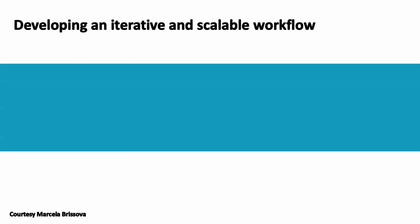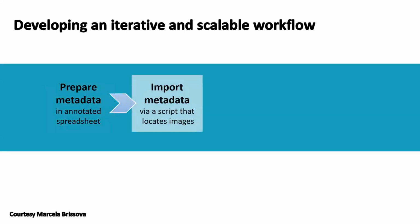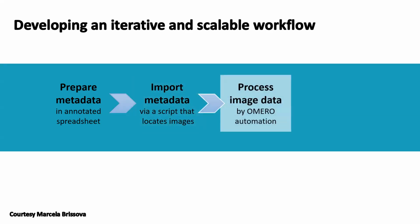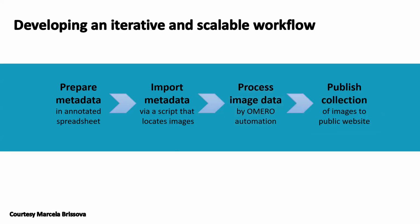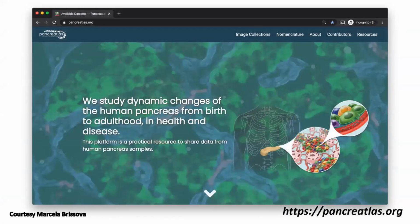This is an effort where you first need to prepare the metadata, and you need to take scripts and retrieve the images from their original storage locations. You process these images, and I won't get into the details of how you do that. And then you take the collections of images and make those available to people. Now, the team that's been working on that is pictured here. These efforts are being led by Marcela Brasova and others. And you can find that homepage. Again, it's publicly available for you to access here.